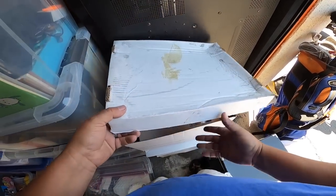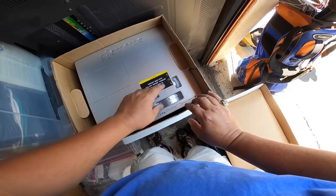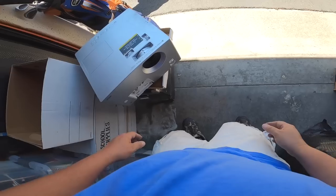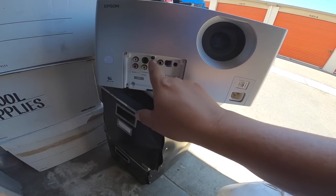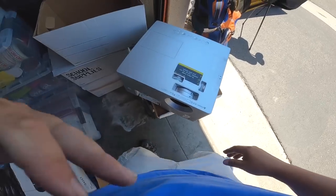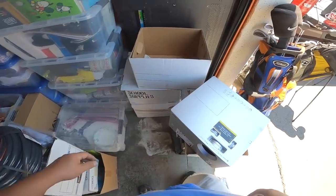Okay, guys, next box right here. Ooh, this looks like a projector. That could be good. That could have some value to it. That's a big boy. What is this? Epson? Okay. Alright. First sign is probably not very good. No HDMI. This is probably older. That'd be my guess. I wish there was a cover for that. Oh, look at that though. There's a DVD player built in. That's different. I've never seen one of those before.